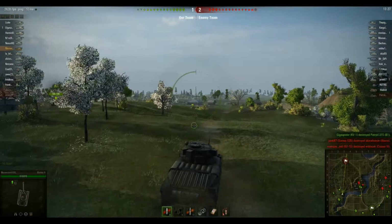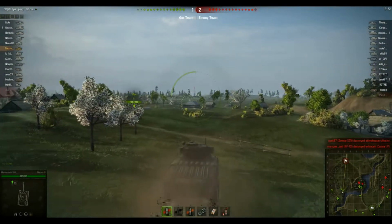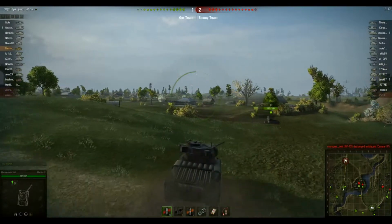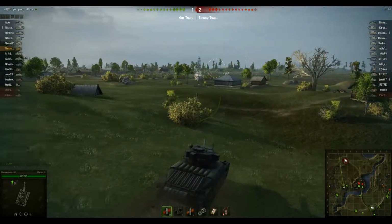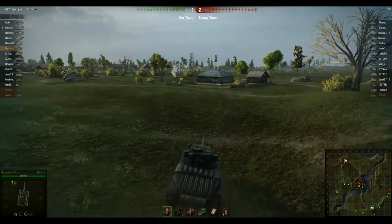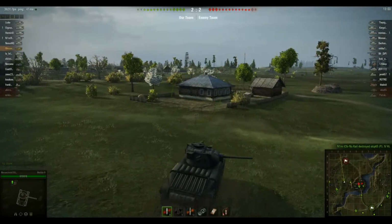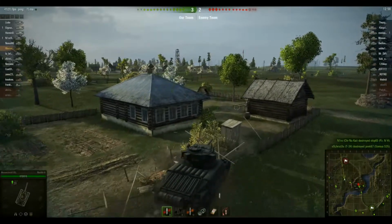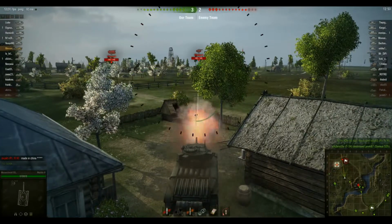T1 moves up, then I move up too. He is probably going to take the brunt of the impact anyway. Then he fires, seemingly just randomly. And we're about to spot enemies. Right about now. Yep, there you go. The Mother 2 has been spotted.